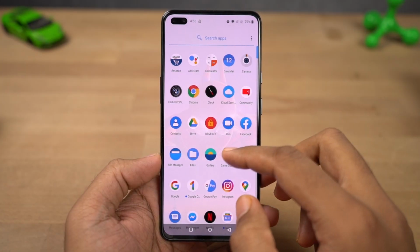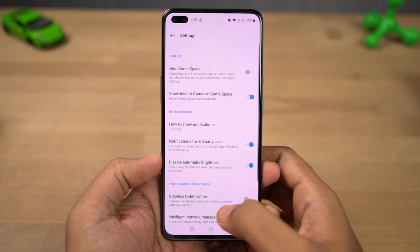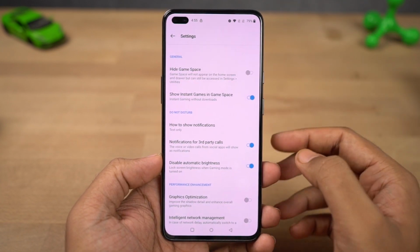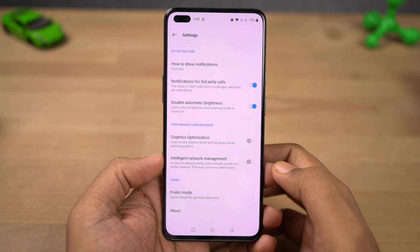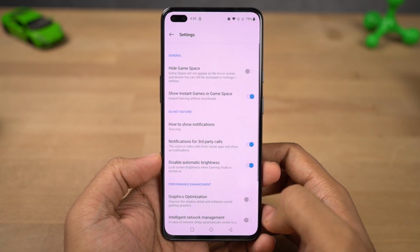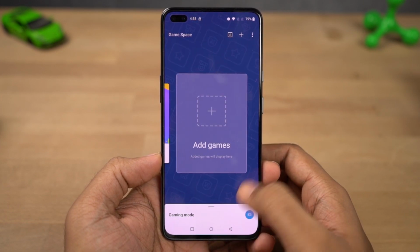Next, we have gaming mode. Now this feature gives you tons of options, like the option to answer calls via speaker, block all banner notifications and all the notifications in general, disable auto brightness. It can even boost the network for a lag-free experience. It also has some advanced features like game display enhancement and haptic feedback enhancement.